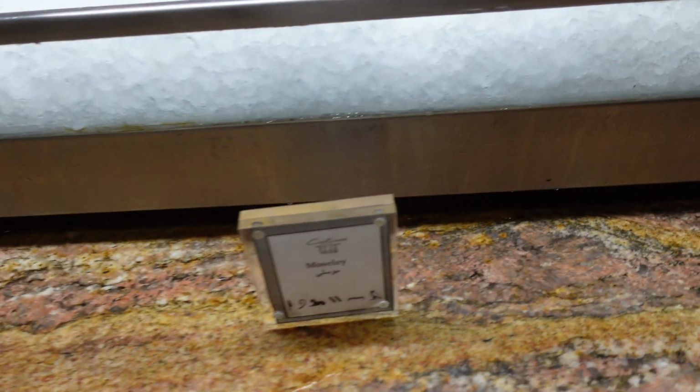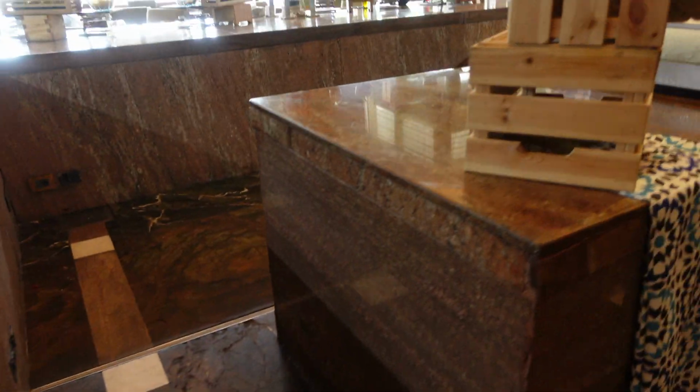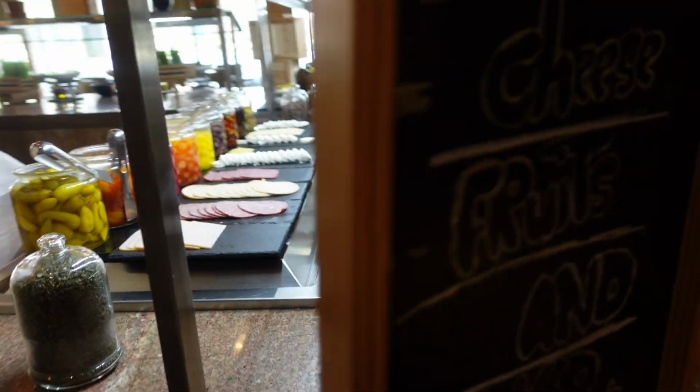So yeah, again, a lovely breakfast. Obviously, pretty similar to the other hotel in terms of they had the different sections. They had like an omelette station, a pastry section, cereal, all that kind of stuff. So yeah, the breakfasts were top draw.